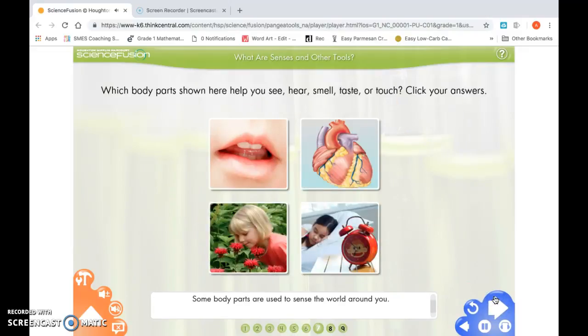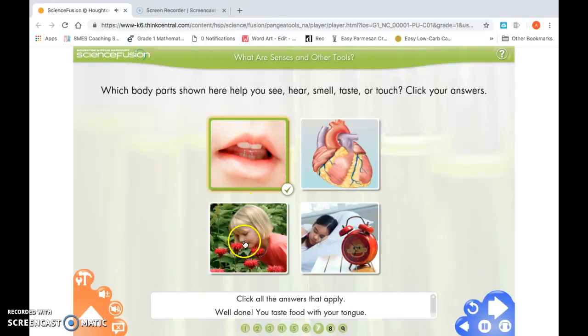Some body parts are used to sense the world around you, while other body parts do things like pump blood or digest food. Which body parts shown here help you see, hear, smell, taste, or touch? Click all the answers that apply. So what do you think of this one? Do you think this one lets you see, hear, smell, taste, or touch? I agree. I think it helps me taste. Well done. You taste food with your tongue. How about this one? You think so? I agree. Right. You smell aromas with your nose.